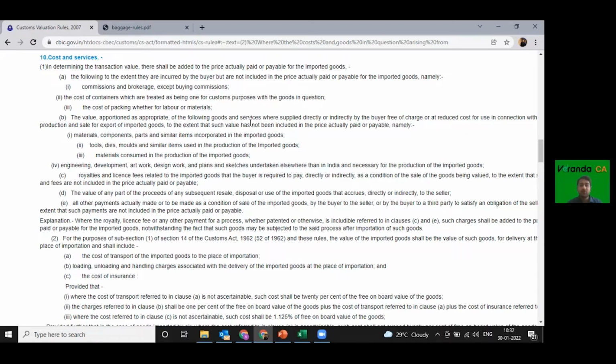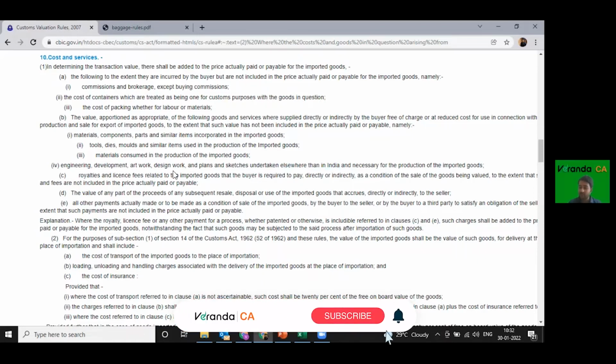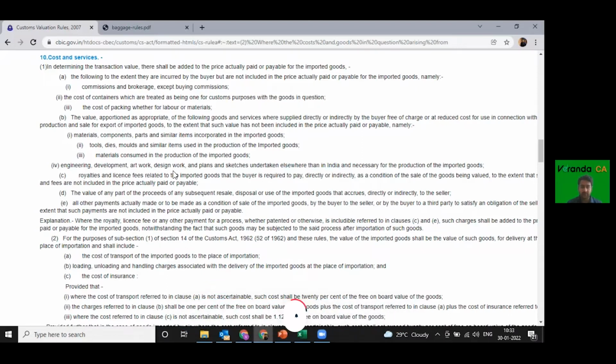The value of the following supplied directly or indirectly by the buyer, either free of charge or at a reduced cost: all the materials, components, even if you give small tools or something, everything has to be included. Any royalty fees also you'll have to include, because again you are basically buying a royalty. So that is definitely part of your entire component.